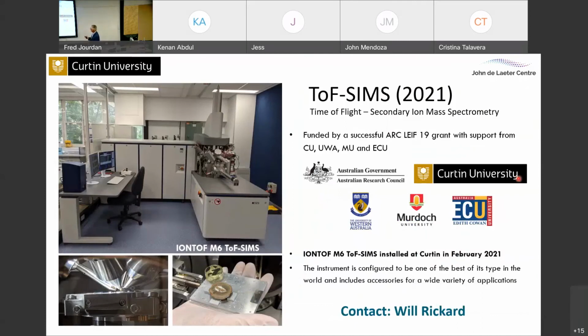So one of the new facilities is the time of flight secondary ion mass spectrometer. The instrument here was installed in February. Will Rickard is the facility leader for this tool. This is called a static SIMS. It was funded by the Australian Research Council in collaboration with other partners. It's well over 2.5 million for this tool.